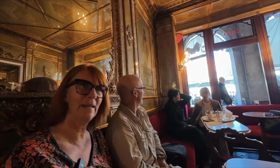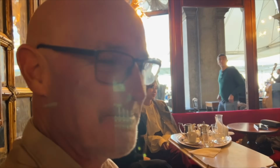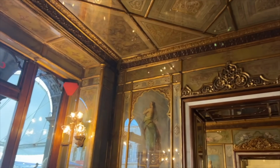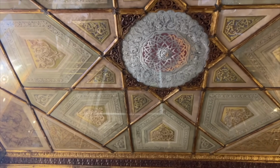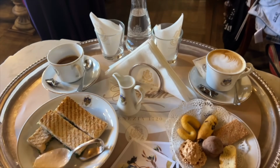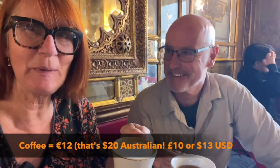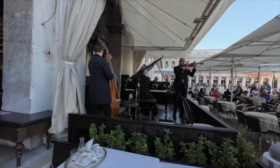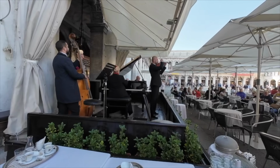Okay, we've been waiting a while to go in, but we're next in line. So we have our beautiful table. And they've just started playing the music again outside. This is the view. All we need is for them to start playing The Girl from Ipanema. Buongiorno. We ordered 2 coffees, a sandwich and a selection of biscotti. Well, Nigel, here's to the most expensive coffees we've ever drank. Salute. Don't spill anything. No. It's like a couple of dollars per sip. Nice coffee though.